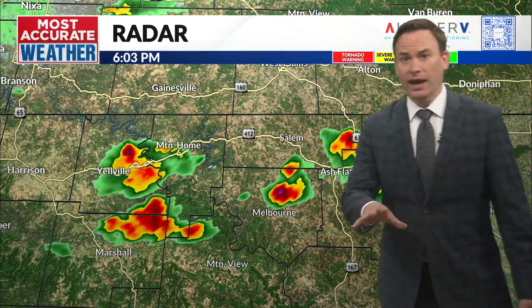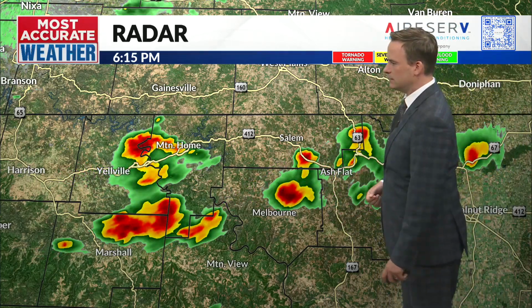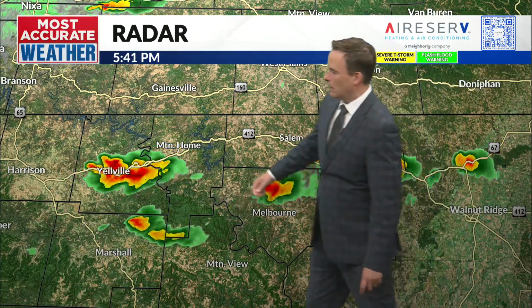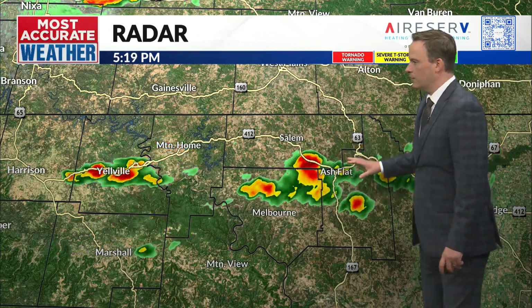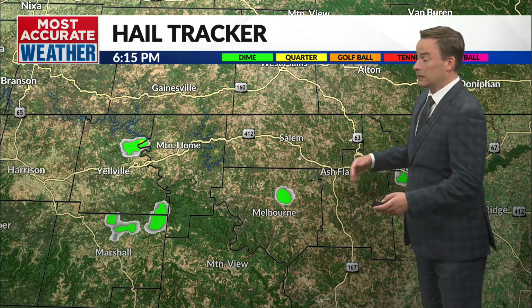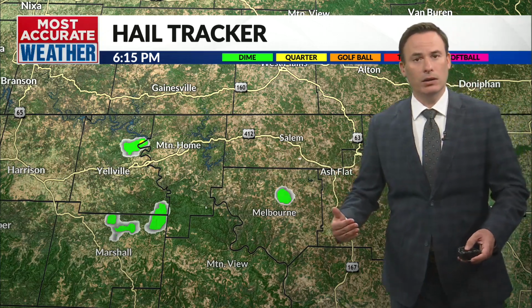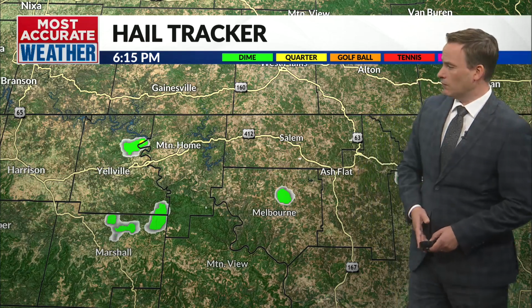Now, storms to the south, these are still strong. They're moving east at about 10 to 15 miles per hour. Quite a bit of rain and thunder and lightning in the Mountain Home area. Also looking at quite a bit in the way of rain and thunder west and east of Ash Flat. A few of these storms likely strong enough to produce some hail of at least dime, maybe even nickel size, in addition to the heavy rain and the frequent lightning and the risk for some gusty winds.